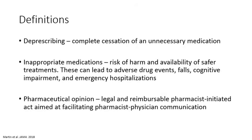Throughout this presentation, we will be discussing a few of the definitions on this slide, and I want to make sure everyone is familiar with how the study defined these. Usually, when we think of deprescribing, we think of a complete discontinuation of a medication. However, sometimes reducing the dose of a necessary medication is completely appropriate and beneficial for the patient. For the purpose of the D-PRESCRIBE trial, we will only be looking at a complete cessation of any unnecessary medication.